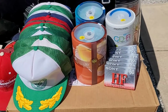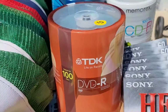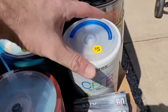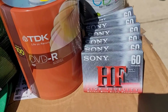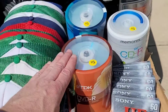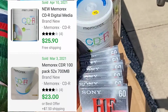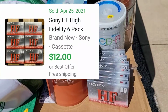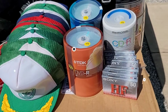I like to pick up blank media when I'm out. All of these right here, this TDK DVD Rs. There is some TDK DVD Plus R, a Memorex just CD Rs, and then about a half a dozen Sony blank tapes still sealed. Looking at the comps, this is $20 to $30, $20 to $30, maybe $15 to $20, and the tapes, that's probably about $12 to $15, maybe getting towards $20. But I always like to pick up blank media if it is sealed in the package. It usually sells pretty well.